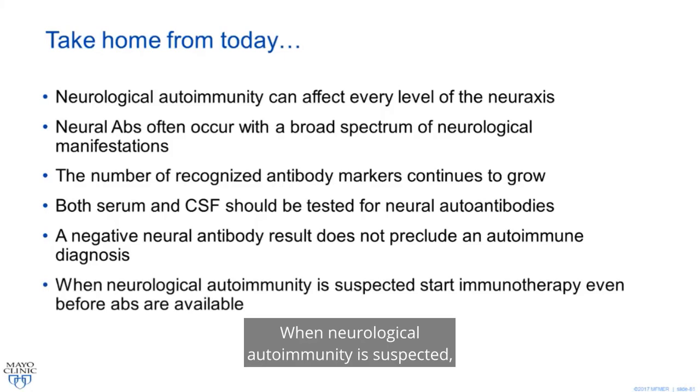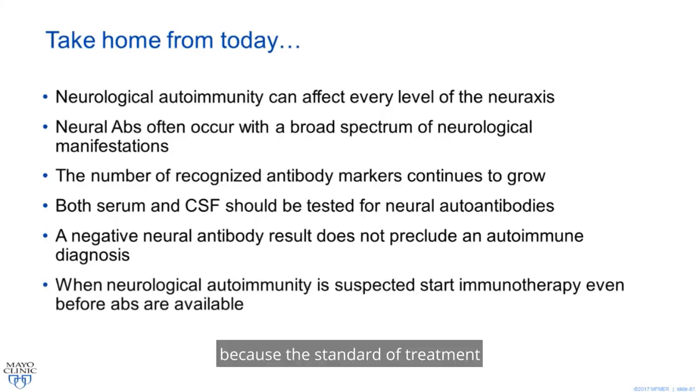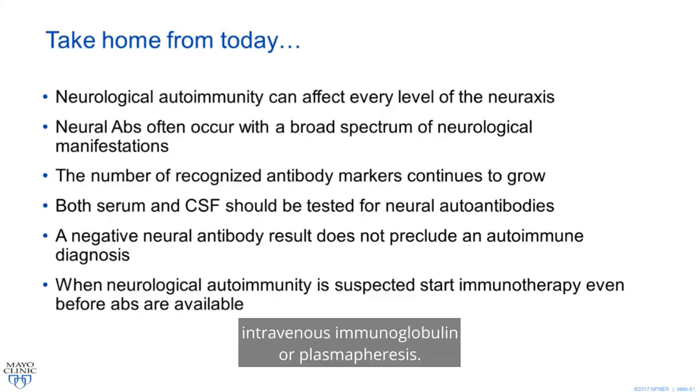When neurological autoimmunity is suspected, start immunotherapy even before the antibodies are available, because the standard of treatment for all of these treatments is the same. Intravenous methylprednisolone, 1 gram daily for 3 days or 1 gram daily for 5 days. Intravenous immune globulin or plasmapheresis.